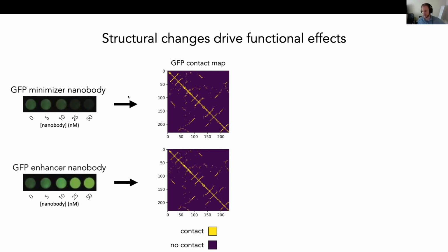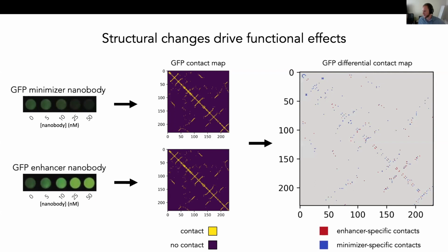But if we start to look at the difference between these two, we can start to see really important functional effects pop out. And so here, what I'm showing are in red, the enhancer specific contacts. So the contacts that are only present in the GFP bound to the minimizer nanobody or the enhancer nanobody, and then the minimizer specific ones bound to the minimizer. And so it would be really useful if we had some sort of model to actually predict the structural consequences of these types of binding interactions.